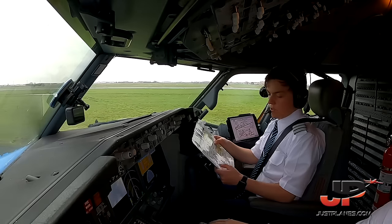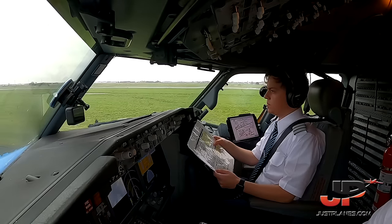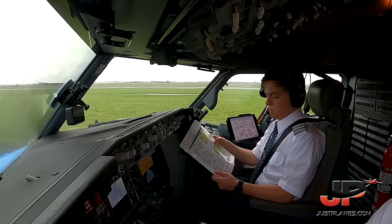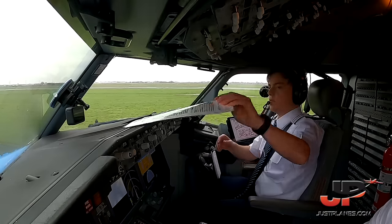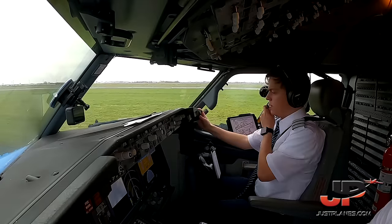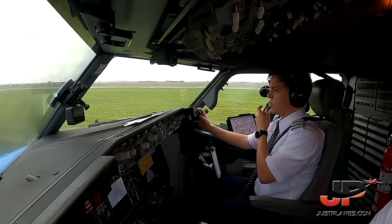Before takeoff checklist. Flaps 1, green lights. Stabilizer trim. 6.83 units. Before takeoff checklist complete. Check, and we are ready for backtrack. Yes. Beautiful golf is ready for backtrack.